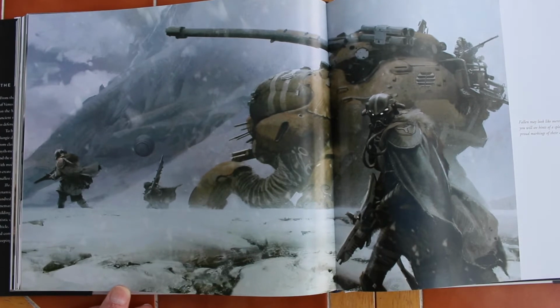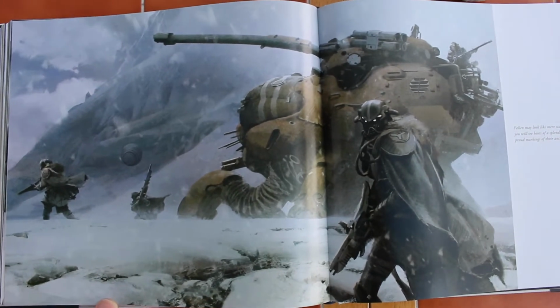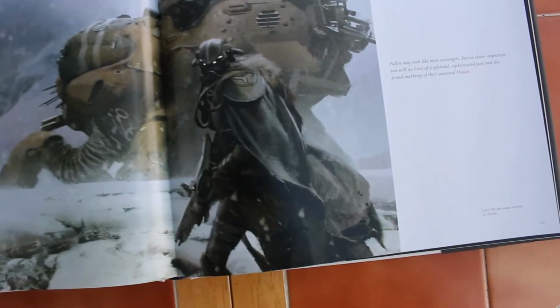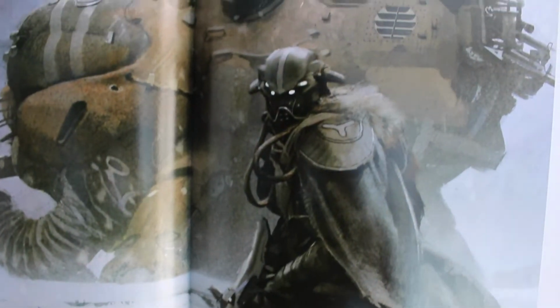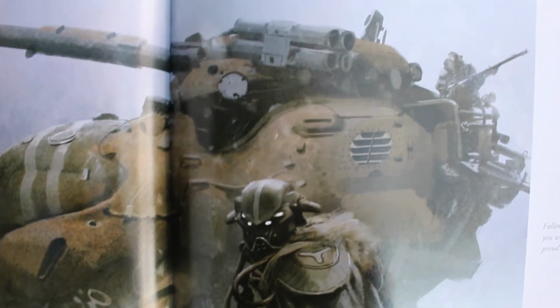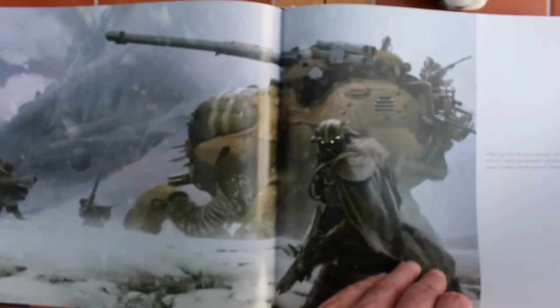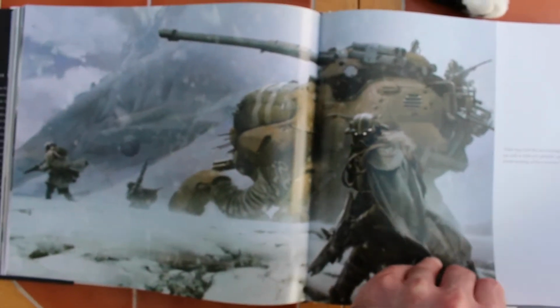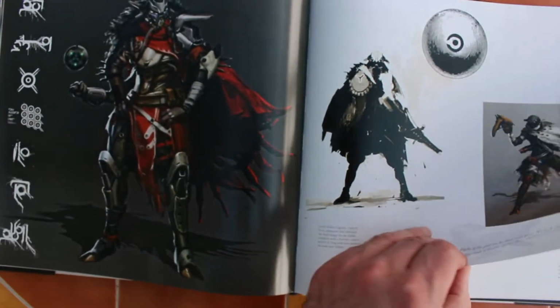I love the wind, the dynamism of it. Literally feel the snow and that blowing around, the texture work, the design work, the light and shadow. It's just beautifully done. And of course it's quite different to how the spider tanks actually ended up in the finished game. But then of course they do have to make compromises.